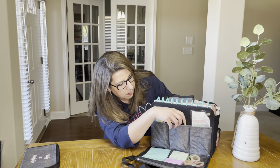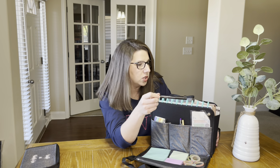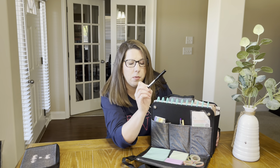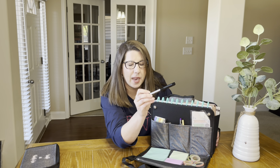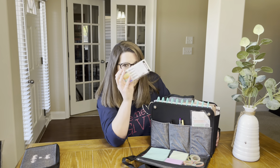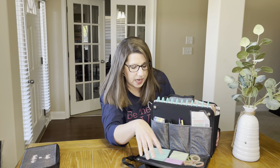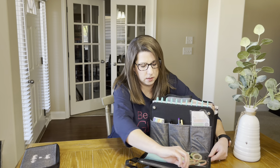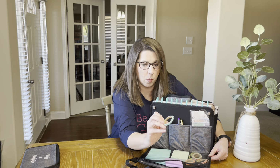I have some of my favorite highlighters. I have some pens. This one is actually my favorite pen that I use to write in my journaling Bible. And I love it because it doesn't bleed through. It does shadow some, but it doesn't bleed through. And the mild liners also don't bleed through. And then I have some stickers here. This is a zippered PVC pocket. And I have some sticky notes and some washi.